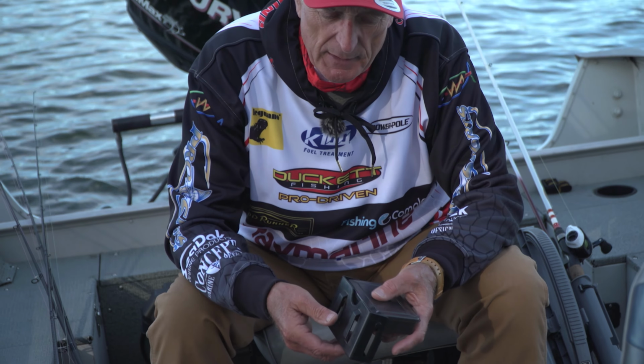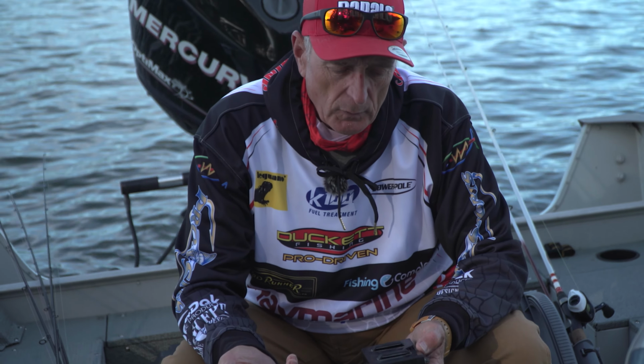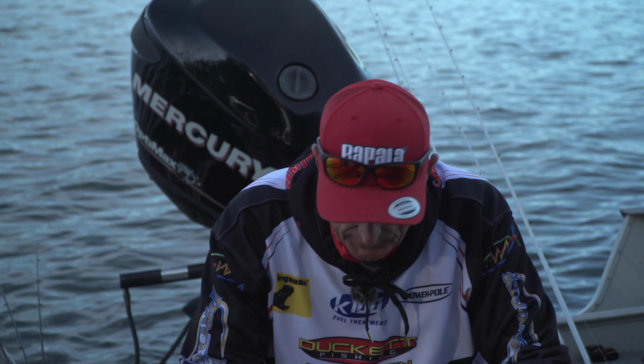So this little box comes really handy if you're using a lure, whether it's a spinner and you break off a hook, or a treble hook is damaged, or you can't sharpen it anymore on one of your crankbaits. This little utility box is really important.